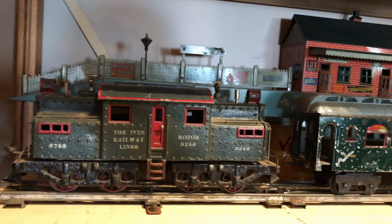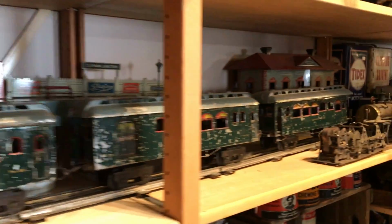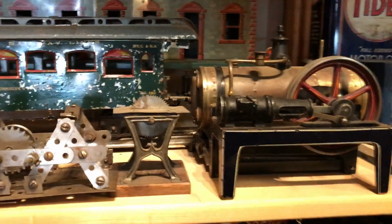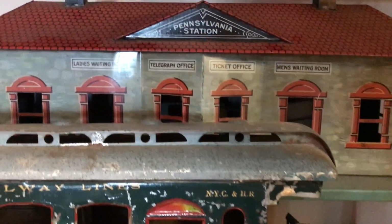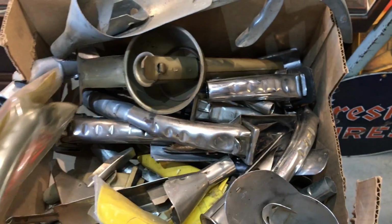Now I got the whole platform set up, time to get the train in place. And even laying it out in the store like this, it takes up about 8 feet of shelf length. It's a pretty big set. In fact, the fellow I got it from said that when he set the track up, it took up 3 4x8 sheets of plywood, and that was just for a basic layout. So this was a massive set.